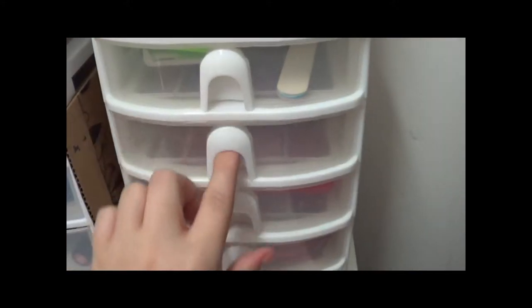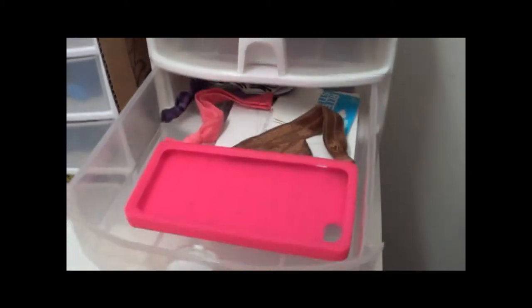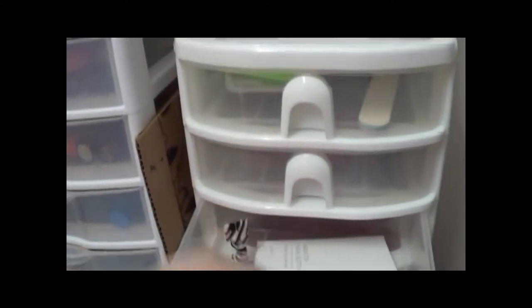In here, I just have some cell phone cases, a pair of gloves, something for my waterproof case, and a nail file. I have more cell phone cases and a headband. You'll learn I have lots of cell phone cases. Another cell phone case, more headbands, and some highlighter. Or no, these are blotting papers. Facial blotting papers and Julep.